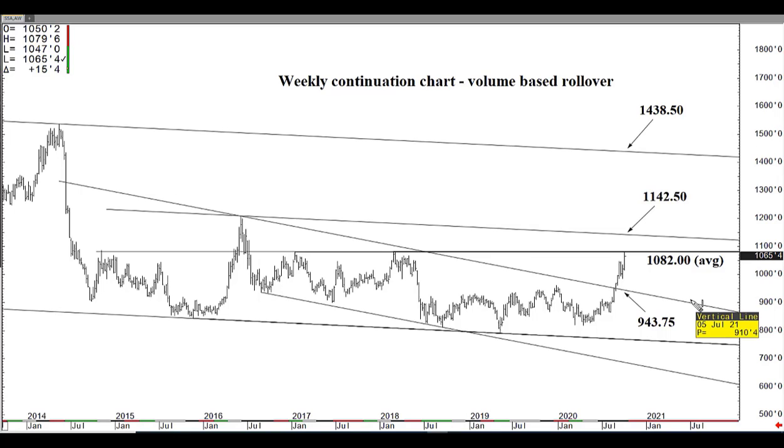Well, the market has maintained a pretty aggressive upward pace, and what was considered a 2 to 3 month objective at 1082 even has now been realized inside of 2 months.